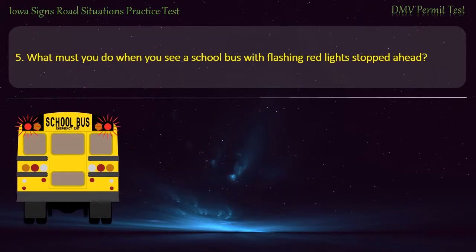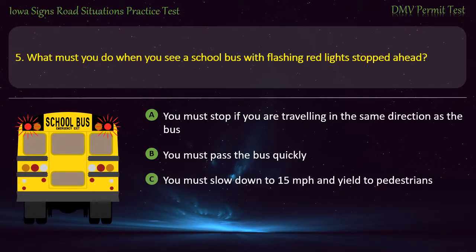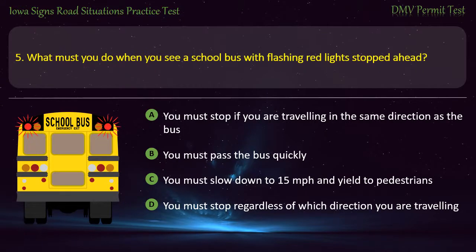Question 5. What must you do when you see a school bus with flashing red lights stop ahead? You must stop if you are traveling in the same direction as the bus. You must pass the bus quickly. You must slow down to 15 miles per hour and yield to pedestrians. You must stop regardless of which direction you are traveling. Answer. You must stop regardless of which direction you are traveling.